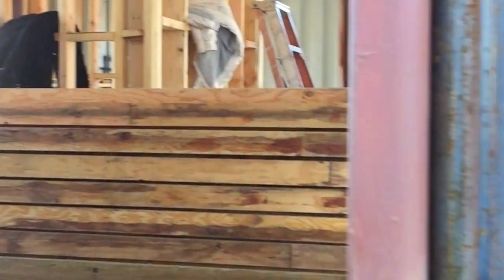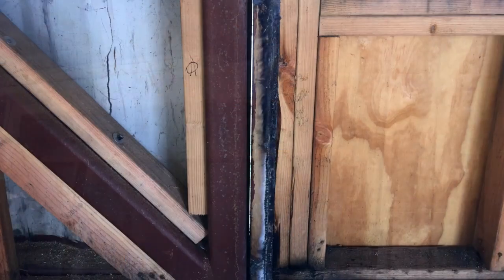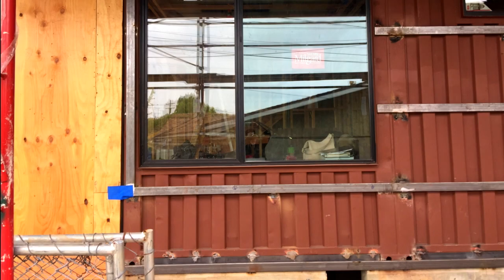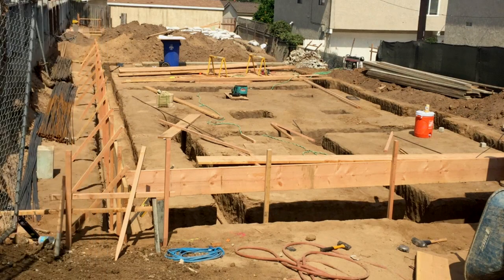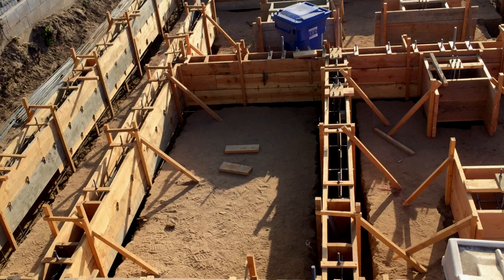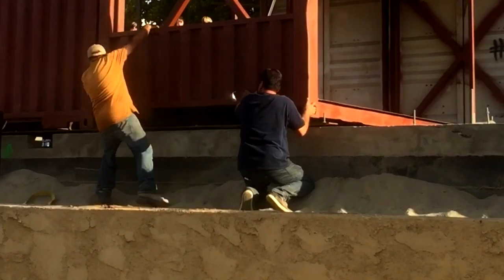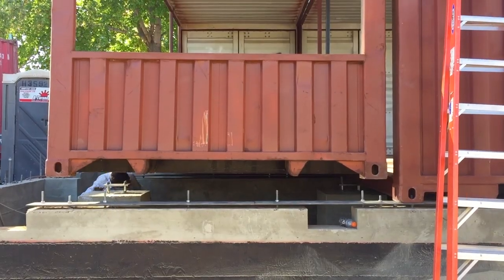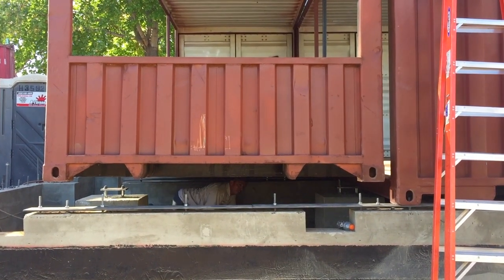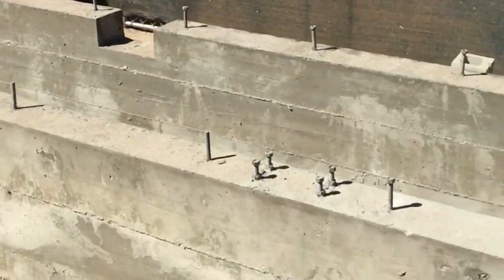There are a lot of details that are different than traditional construction, like how traditional building materials are going to be used in concert with containers so that you end up with the best result. Our next piece of advice is to pour a slab versus a raised foundation. A slab is much easier and will save you tons of money. We put our containers on a raised foundation, and the requirements for that foundation were absurd. We did it because we were concerned we may need extra space for HVAC and plumbing, but we actually didn't, so we would really recommend a slab over a raised foundation.